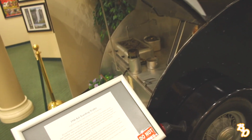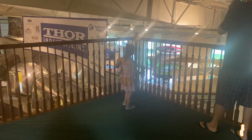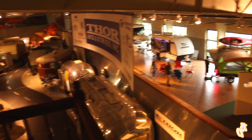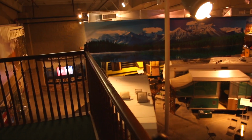'46 teardrop trailer. Full kitchen in the back. Sleeping area. Not sure we could travel in this, but it's pretty cool though. View of the museum with some of the KZ Rally attendees. A fantastic museum.